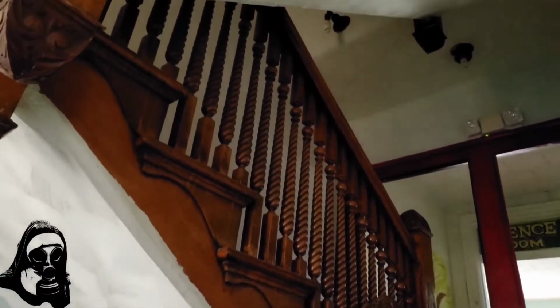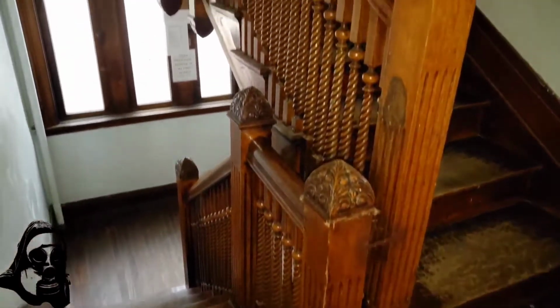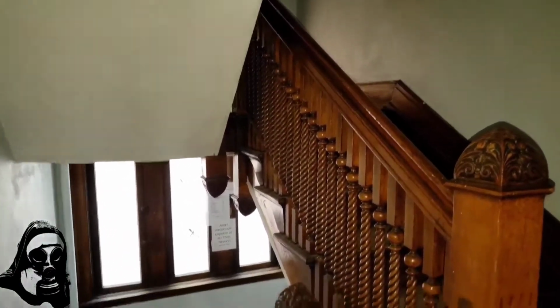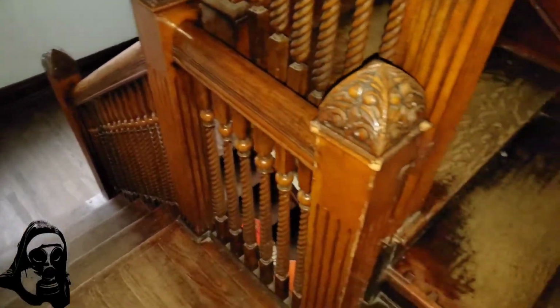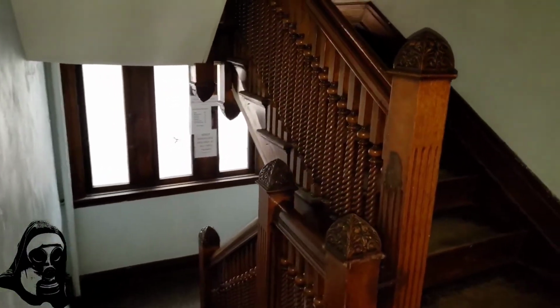I've never seen a railing like this ever. As you guys know, I love railings. This is a great example of an old railing. Let's get a shot of that.